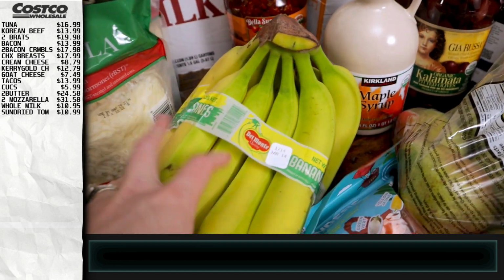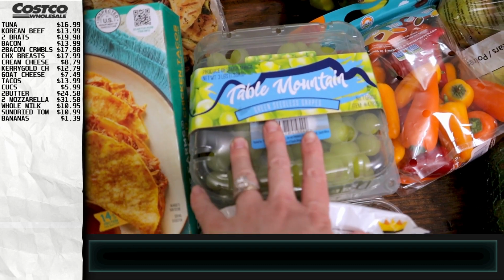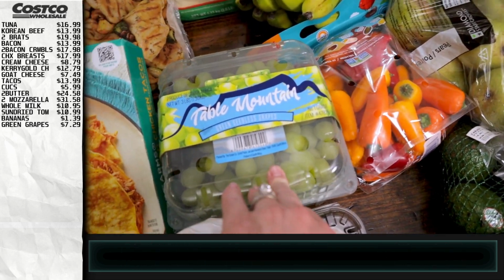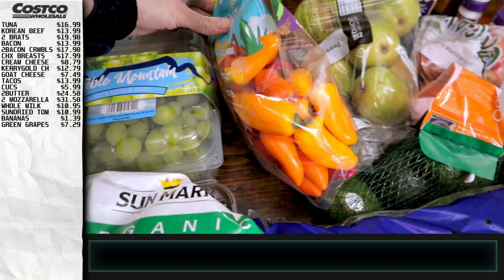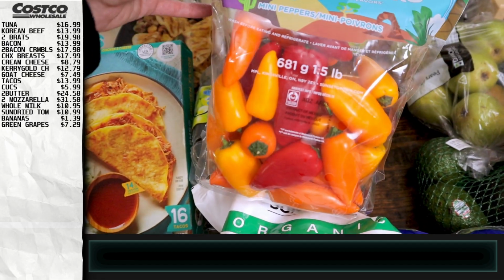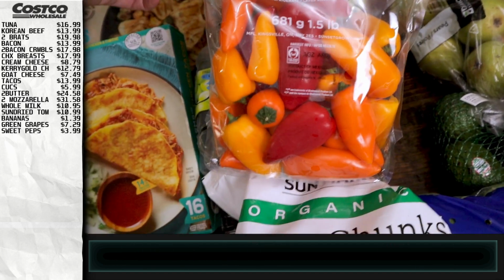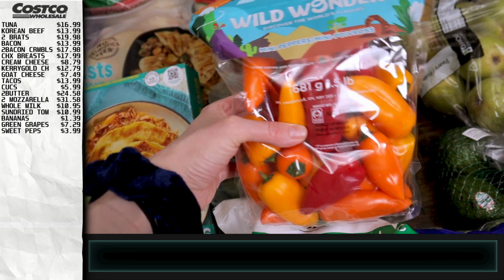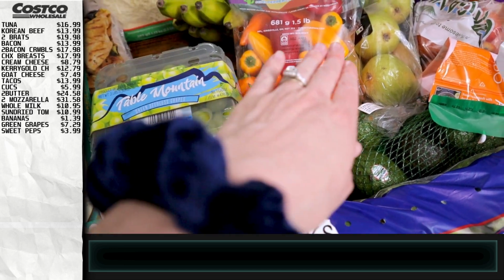Got some bananas to have for fruit, fresh fruit in the house. Got some green grapes for fresh fruit in the house. Grapes typically last a while in our fridge. So we got that. Got some of these mild mini sweet peppers. Yeah, they're sweet peppers. So I like to dip this in the ranch with the cucumbers too, and I like to chop them up and put them on a salad. So I got one of those.